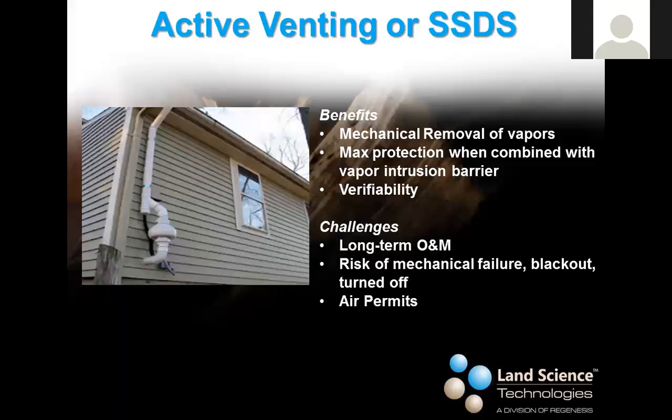Some of the challenges with an active venting system over time include the long-term operation and maintenance associated with it, and the risk of the system getting turned off, especially if that is your only protection and you're not including a barrier. Then if the system gets turned off or there's a mechanical failure, it could be problematic. Also, some areas might have air permitting to consider, and also the engineering of the system. For a single family home, a small footprint, active venting might be very easy to install, but if you've got a large warehouse building, for instance, it can be difficult to engineer it correctly and get the radius of influence you're interested in.